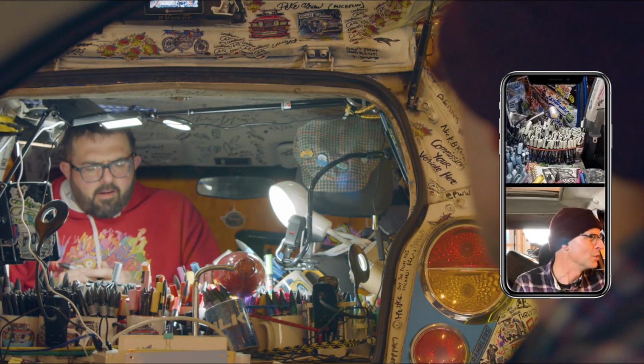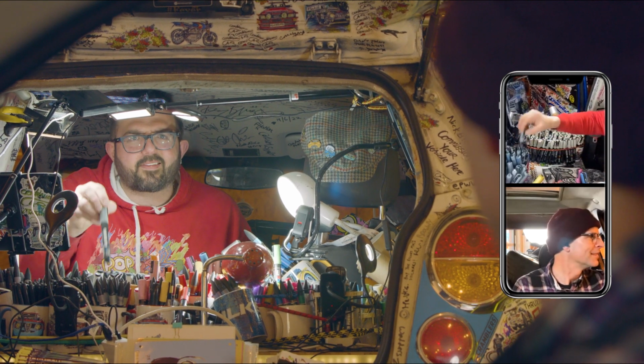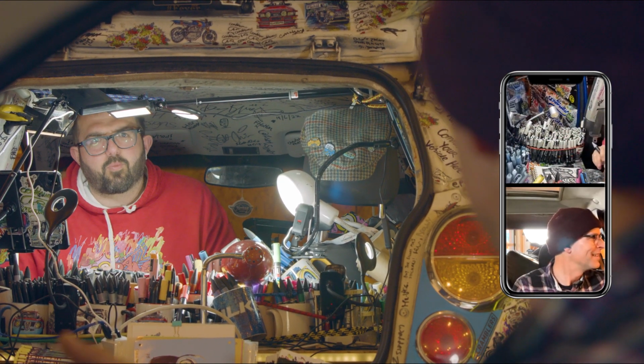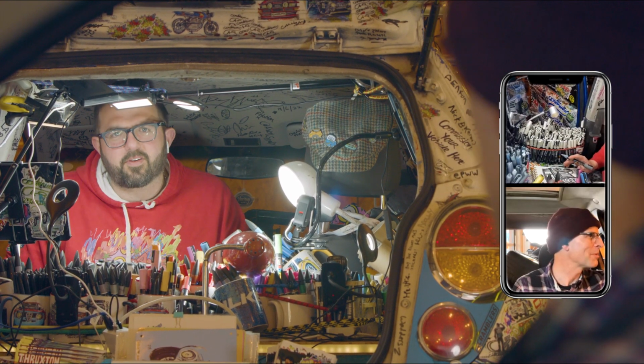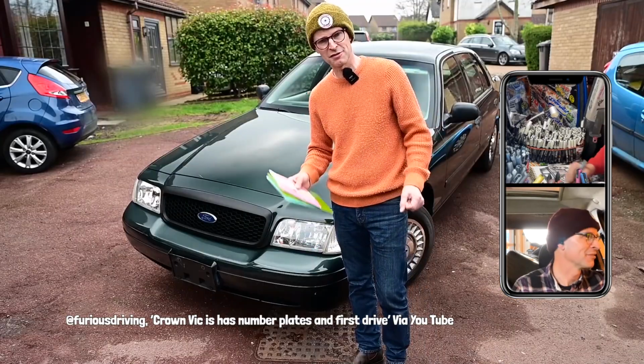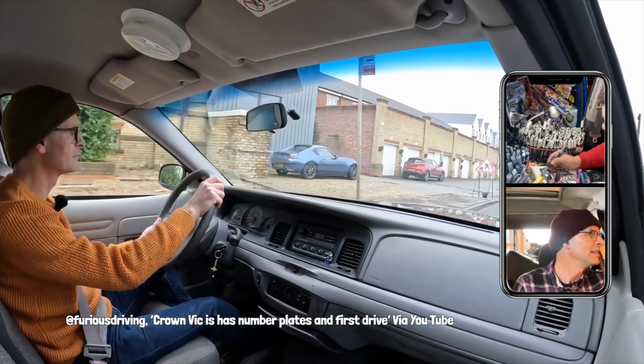Everyone who's ever watched the movies. The Crown Vic, that's kind of the New York taxi. Yeah. Why do you have a green one? It is green. It's probably the only green one in the UK, as far as I know, because there aren't that many of them in the country, and they're very uncommon in green in America as well.